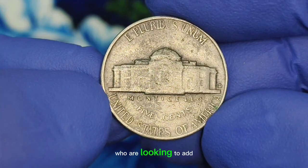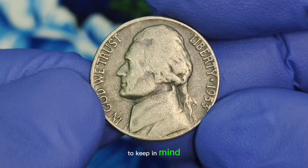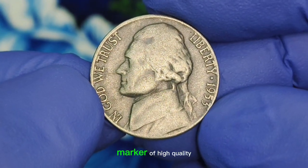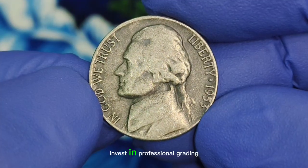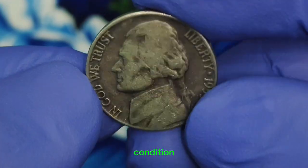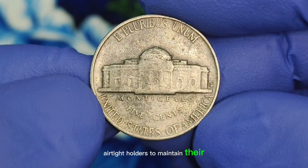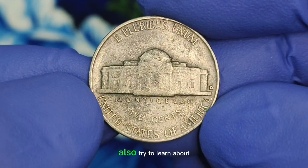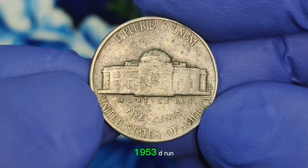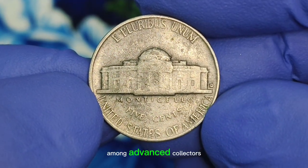For collectors who are looking to add this magnificent piece to their collections, there are a few tips to keep in mind. Always examine the steps of Monticello. Full steps are a premium marker of high quality. Invest in professional grading if you believe your coin may be in above-average condition. Store your coins properly in airtight holders to maintain their value and prevent environmental wear. Also, try to learn about small die variations or minting errors from the 1953 D run, as those often carry significantly higher values among advanced collectors.